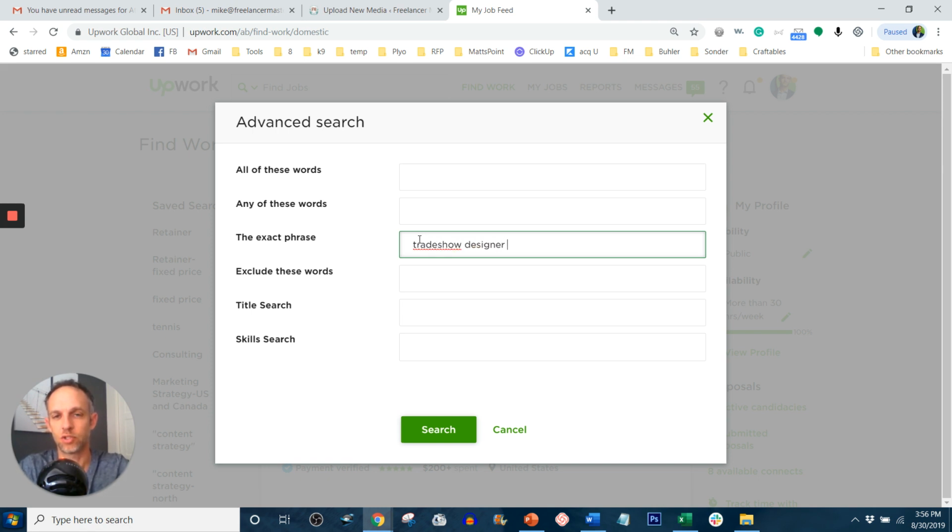You can also do a search for trade show design. Okay? Or even trade show designing. It doesn't matter. There's no limit to how many searches you can have. You can even do, for people that would misspell it, trade show designing, designer, all those things. So you want to do all those different variations.